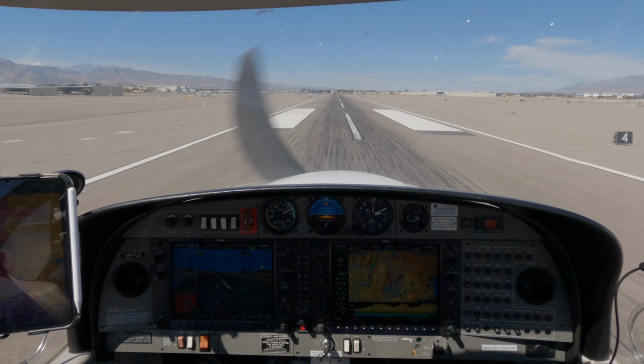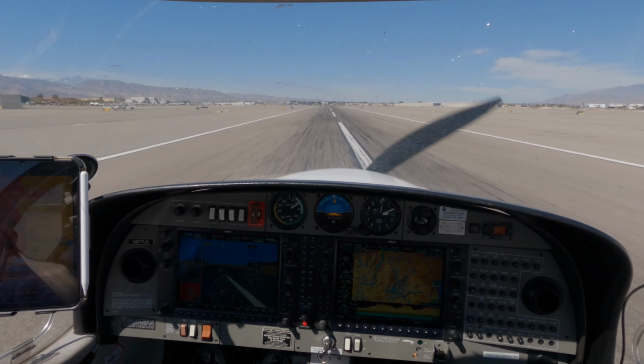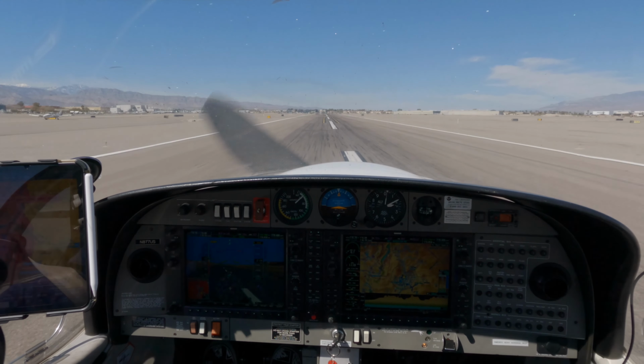Alright, put it down. Diamond Star 877 Uniform Sierra, turn left at Charlie, taxi on this frequency. Left at Charlie, taxi on this frequency, 877 Uniform Sierra. November 4 Sierra Papa, fly straight out, runway 30 left, cleared for takeoff. Cleared for takeoff, straight out, 4 Sierra Papa.